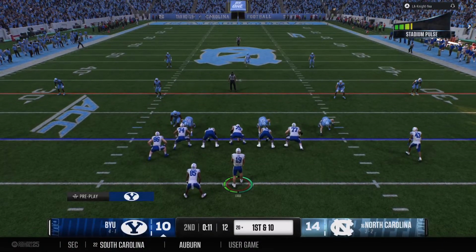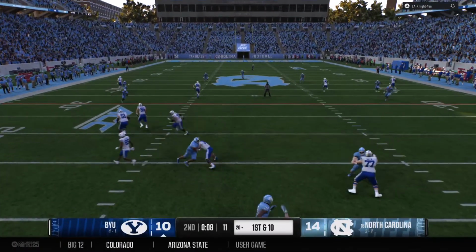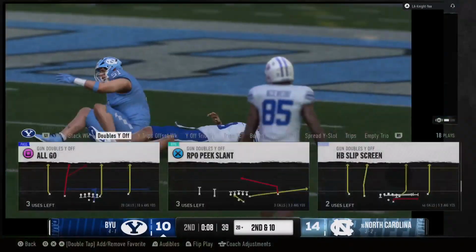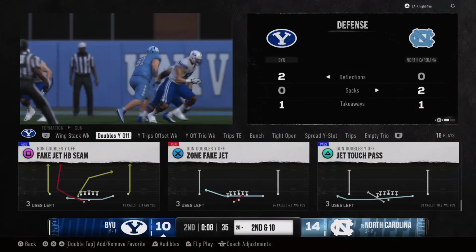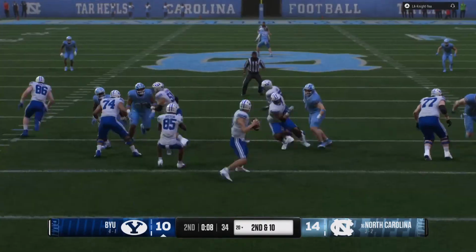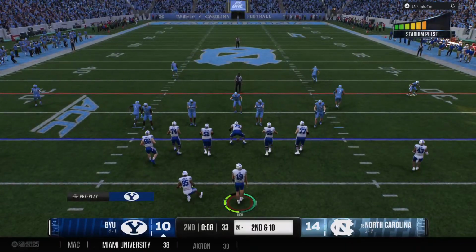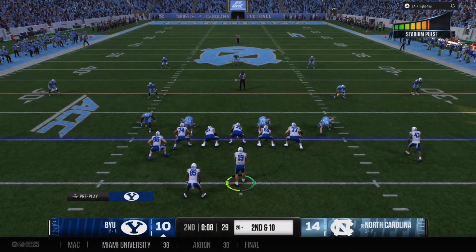Running out of time here in the first half. They're going to have to be efficient to put some points on the board before the break. The pass falls incomplete, and there are 8 seconds left. I think for the quarterback, he's going to have to be so good with his eyes in this game. Going up against one of the best defenses in the country, you've got to look guys off, especially when you're trying to throw to your primary target like he was in that last one.